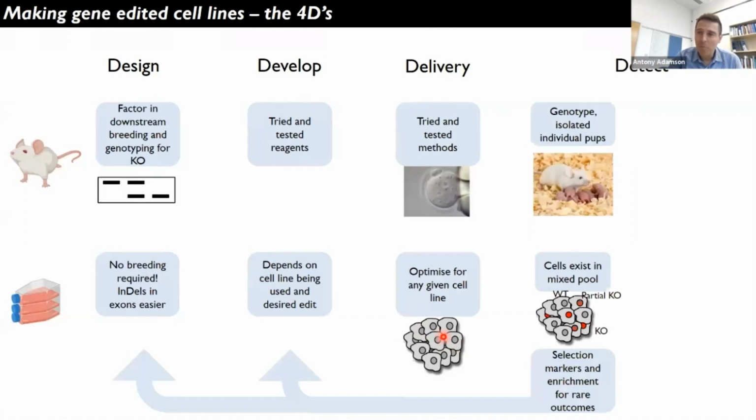And then finally, detection. With mice, we get a pup born, or several pups born, and we can take ear punches from those pups, and we can isolate genomic DNA, and then we can genotype those ear punches and identify which pups have got the change we want. Cells, generally speaking, will exist in a mixed pool in the dish, and there may be a whole range of different genotypes in there: wild type cells, cells with partial knockout, cells with full knockout. So we may want to think about putting in some kind of enrichment conditions or selection markers in there to enhance our numbers, basically, look for those rare outcomes.